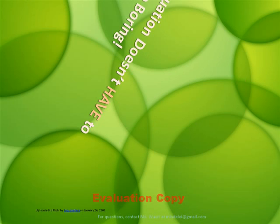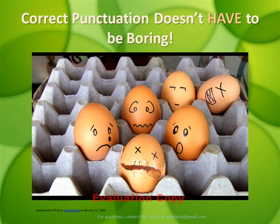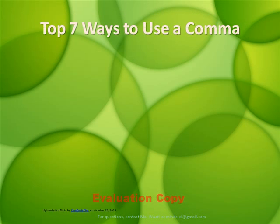Correct punctuation doesn't have to be boring. Well, at least it shouldn't bore you to death anyway. Today's topic, top 7 ways to use a comma. Number 7, between items in a list.